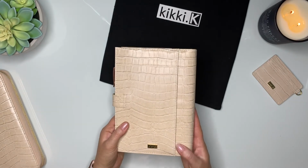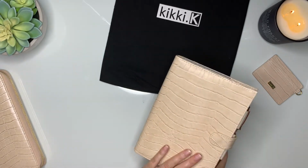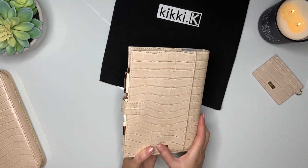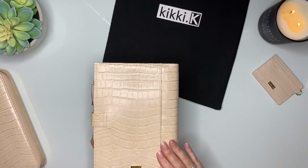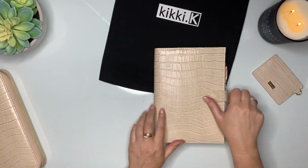How weird. I'm going to have a look at my one at work. So the black one that I've got at work is the black croc, and it's got rose gold. I don't know what you call this. It's not a button. Anyway, I'm still really happy with it. Like I said, I've been using it for a week now and I hadn't noticed that before. So anyway, this is what it looks like.